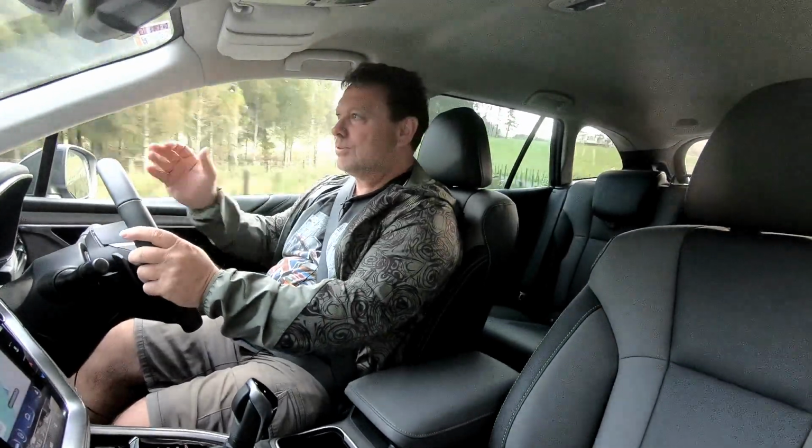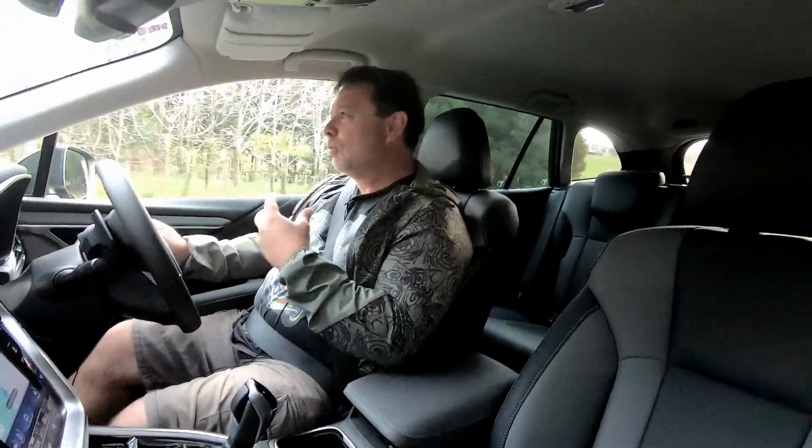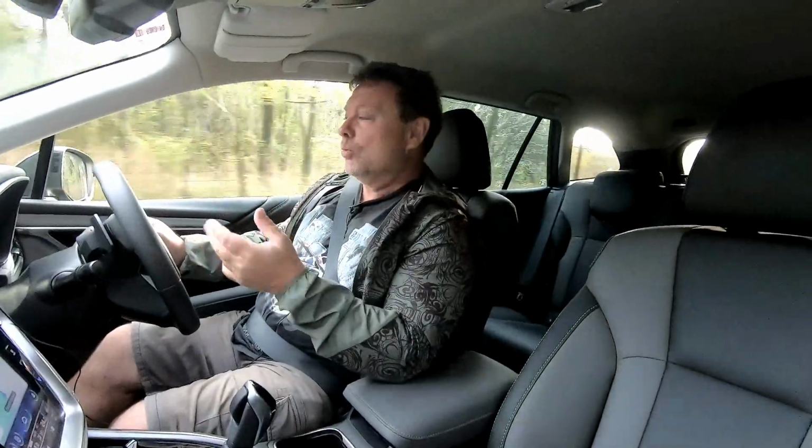Now we're on tarmac road. There's no difference. My voice is not warbling. No, not more than normal anyway. But it is about the adventure and about where this vehicle can take you. And I actually get the feeling that, although in my opinion it's not an SUV, it's more of a wagon, it will be able to take you where you want to go.